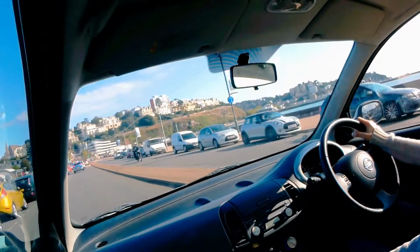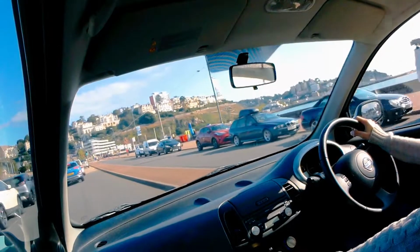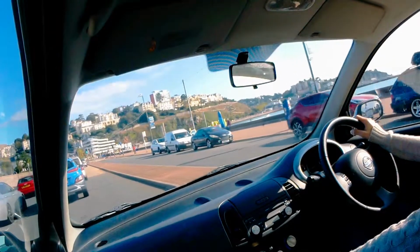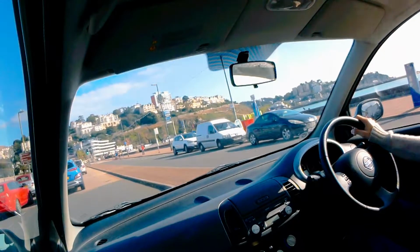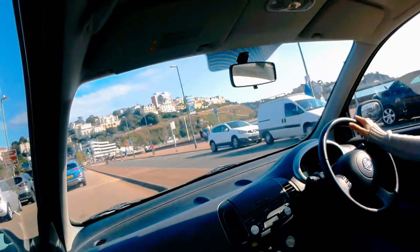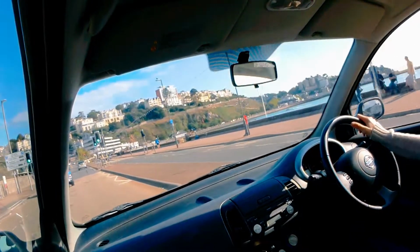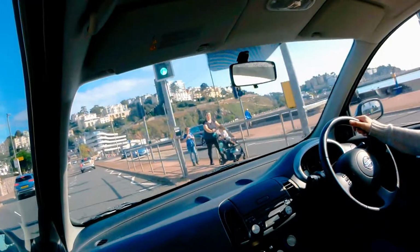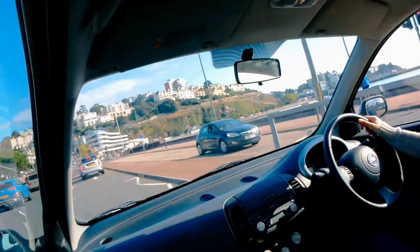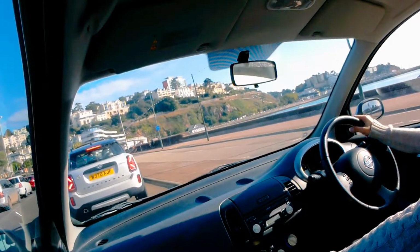Fairly quiet along the seafront today, considering the weather. See a speedboat out there. Yeah, so temperature's reading 19 degrees Celsius. And it's October in Torquay, England.